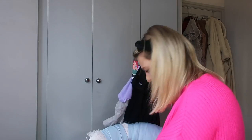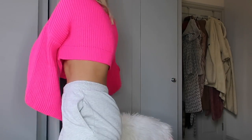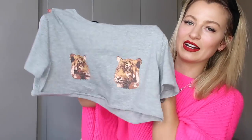Right, the lips are on. It very much clashes with my top, I know, so I'm going to get changed in a second. But I think what I'm going to do now is sort out my outfit. I think I'll do the bun at the end. I'm going to sort out my outfit and get DIY cropping with you. So I've brought out a few bits because there's a few things I have been thinking about cropping, and there's a few things that I've already cropped which I wanted to show you. So this is one of my t-shirts that I've actually cropped myself.